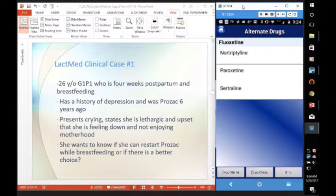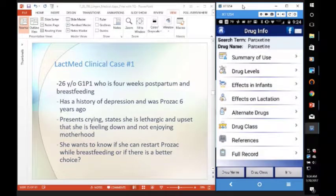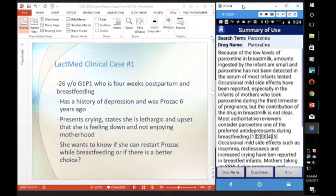And it actually suggests alternative drugs. And one of those is paroxetine, so you can actually look up the information on paroxetine as an alternative. And it actually says that because of low levels of paroxetine in breast milk, perhaps this might be a better choice.